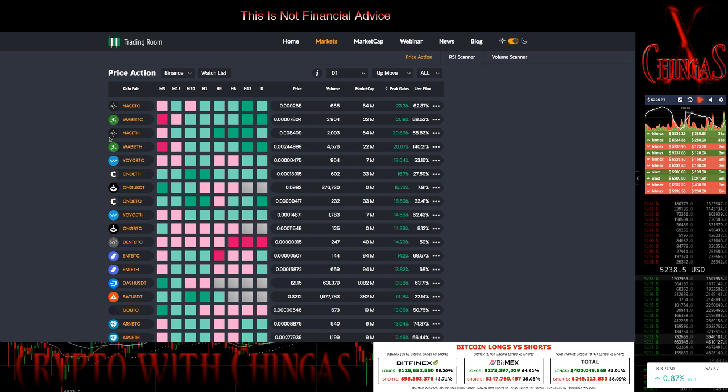Big pullback. NAS ETH is the third pair, where Wabi ETH is the fourth pair. So we can see 1, 2, 1, 2, same for all. Yo-Yo making moves again, 18% up, lost 50% of that, so 9% up in the last 24 hours. Not bad. Super low market cap coin, 7 million, so it's rough, but it's doing things.